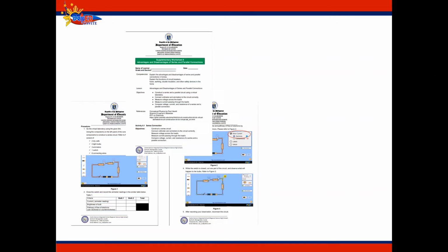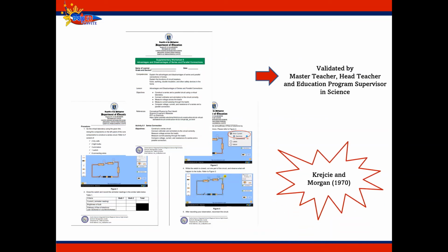Now, how was this study conducted? Worksheets and test items were validated first. Two sections were selected to be exposed to interactive simulation, and the total number of samples of this study was determined using the formula used by Krejcie and Morgan.